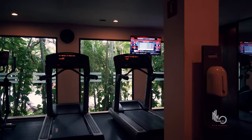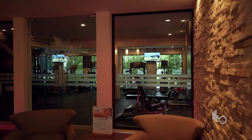The FinsUp Fitness Center is equipped with a variety of cardiovascular and strength training equipment, so you don't have to stop working on your fitness goals even when you're in paradise. The FinsUp Fitness Center is located inside the spa.